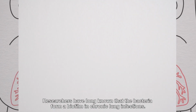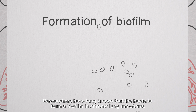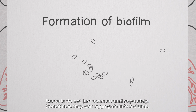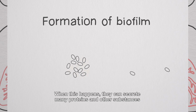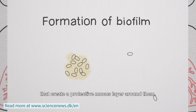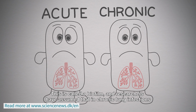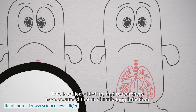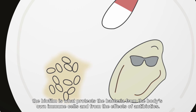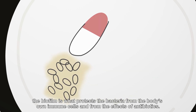Researchers have long known that the bacteria form a biofilm in chronic lung infections. Bacteria do not just swim around separately. Sometimes they can aggregate into a clump. When this happens, they can secrete many proteins and other substances that create a protective mucus layer around them. This is called a biofilm, and researchers have assumed that in chronic lung infections, the biofilm is what protects the bacteria from the body's own immune cells and from the effects of antibiotics.